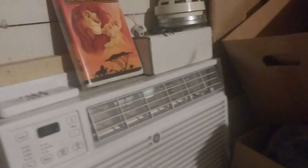If it's kind of cool up here, I'll turn this off and then turn the other unit on. I'd say it's cool enough up here. Dropped it down to 77. This unit's probably been running all day without a break, so give it a break. I love the sound of this thing. Nice Sanyo.